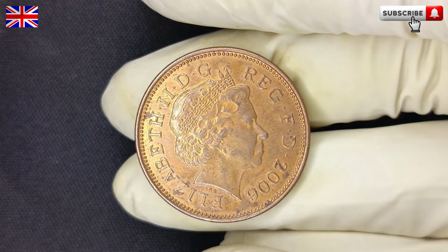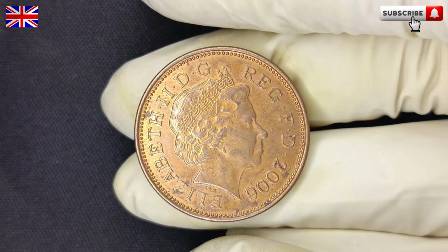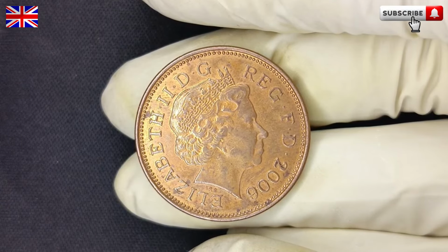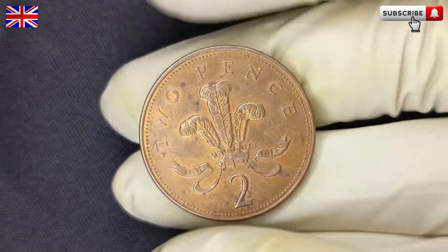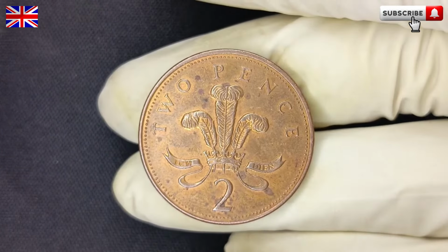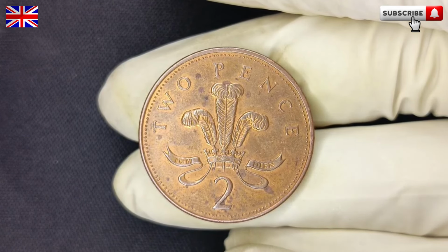By 2006, she had already sat on the throne for more than 5 decades, guiding the United Kingdom through the latter half of the 20th century and into the digital age of the 21st. Her presence on coinage had become iconic, calm, regal, and consistent. The 2006 2-pence coin proudly bore her likeness, as had many before it. But this was not just any coin.